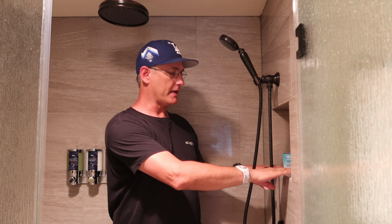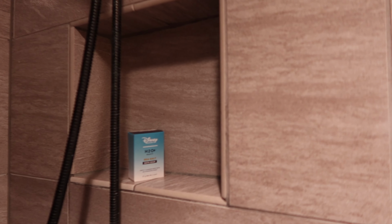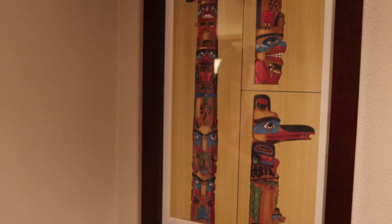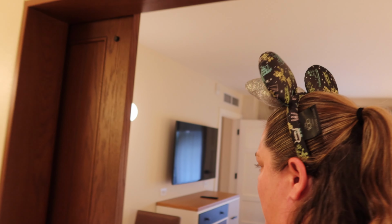Because these do not, for reference, I'm about 6'2". So that kind of gives you an idea. I do like they have a little pocket here for your soaps and everything. Oh yeah, for your stuff. Okay, and they have more towel hooks. I like that style of a towel hook instead of the bars. And just as a normal courtesy, there's the toilet. I like the totem pole artwork. It's really cool. Yeah.